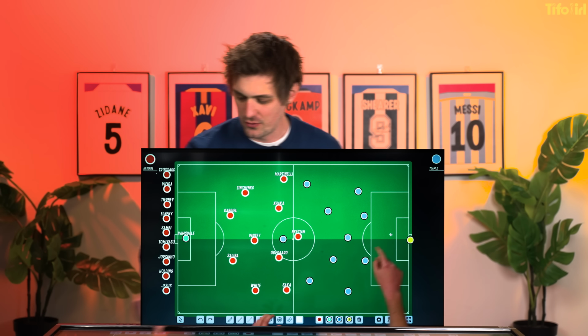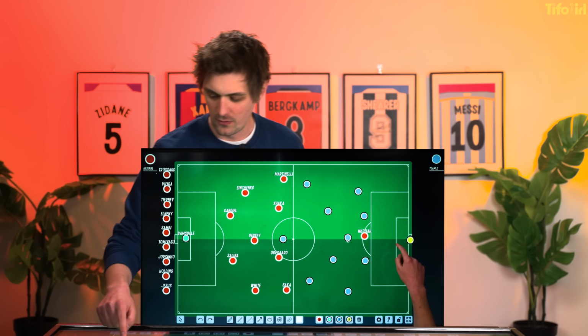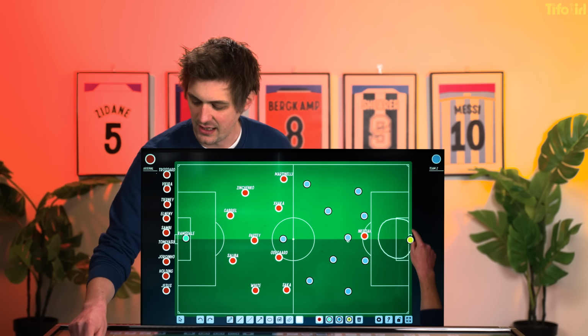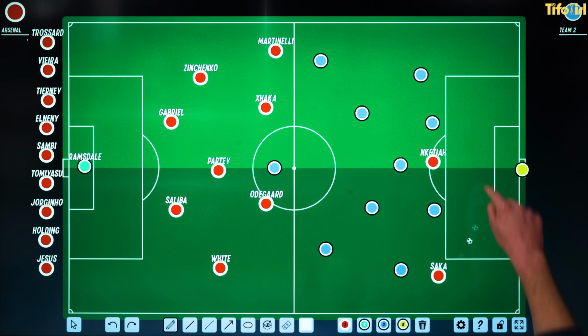So a cutback goal is making use of the space in the box you want to be able to score a goal from. Obviously, you want to score around about here. That's the most likely place you're going to score a goal from. Now, a cross into the box is just a hook cross like this. That's what you're going to get.